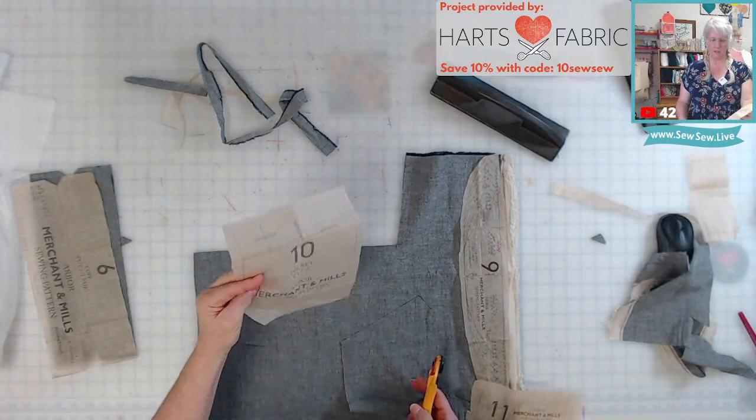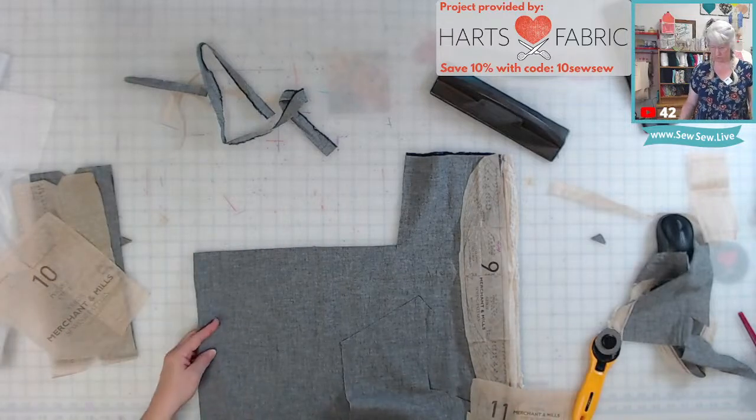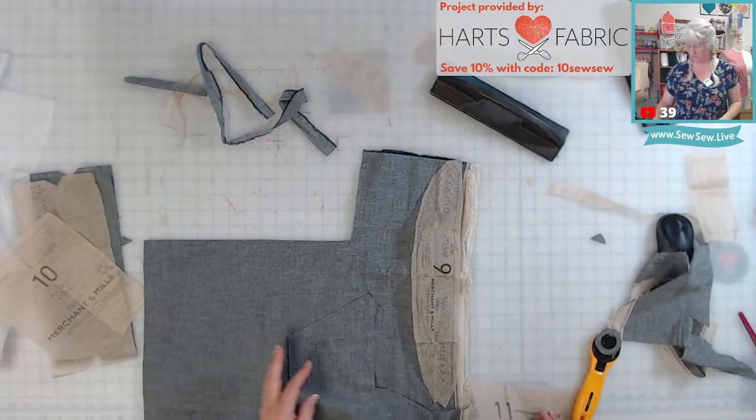Oh, wait, we're doing this in with the, okay, we're running out of selvage, y'all. We may have to make some tough choices.